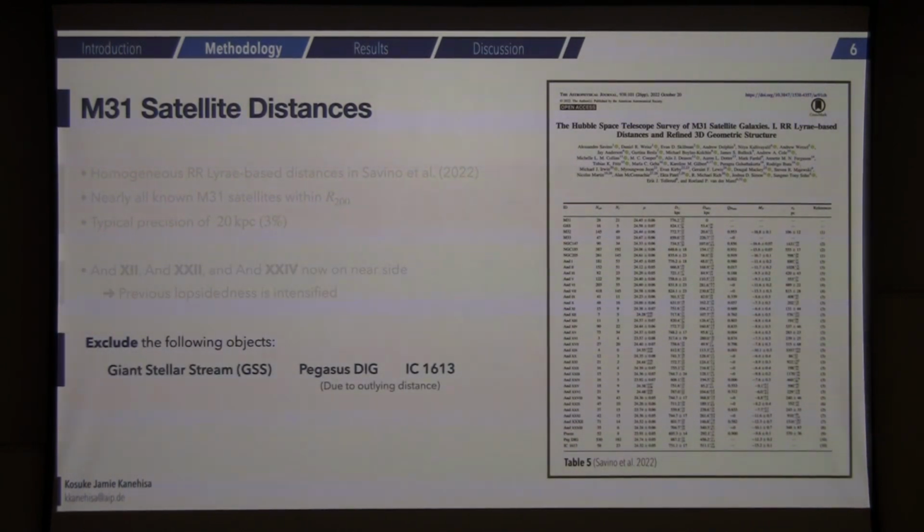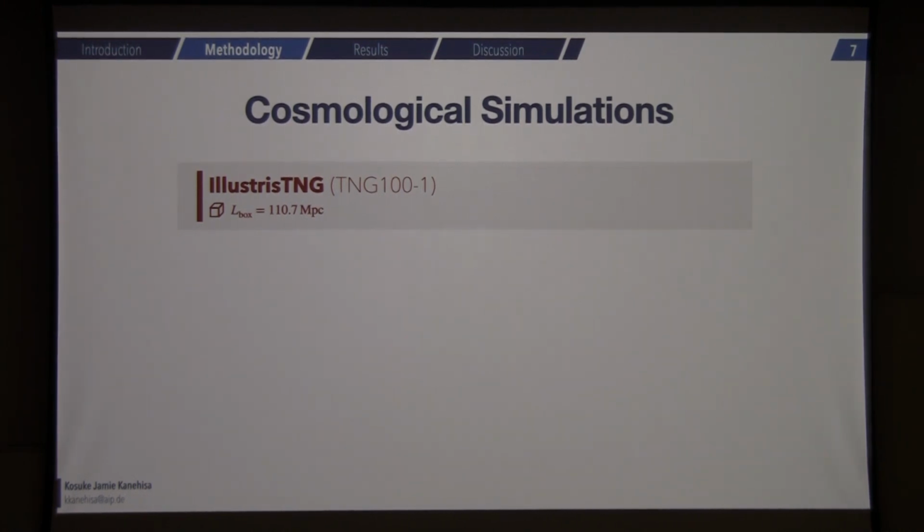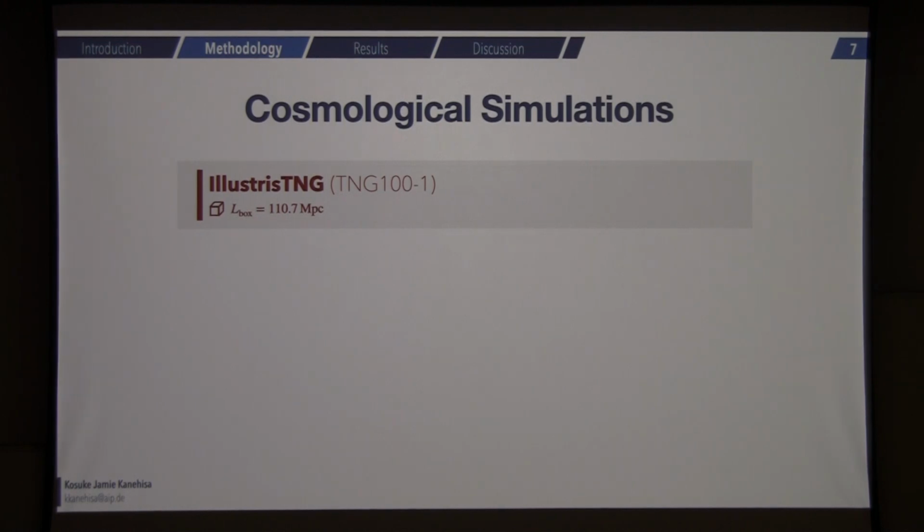Mirroring the authors' analysis, we exclude the following objects, leaving us with distances for M31 itself, as well as 35 of its satellite galaxies. We now move to compare the observed system to analogs in hydrodynamic cosmological simulations. On one hand, we use the illustrious TNG suite's TNG100 run, which is a hydrodynamic simulation with a box size of around 100 megaparsecs length, while still retaining enough resolution to resolve at least a couple dozen subhalos per M31-like halo. We also use the EAGLE simulation's fiducial run, which has a similar volume and resolution to that of TNG100.